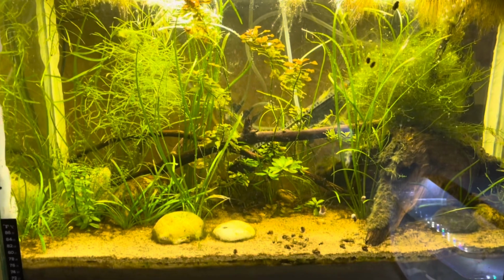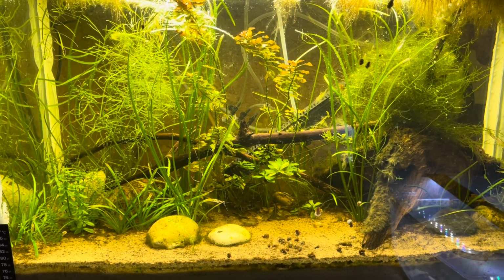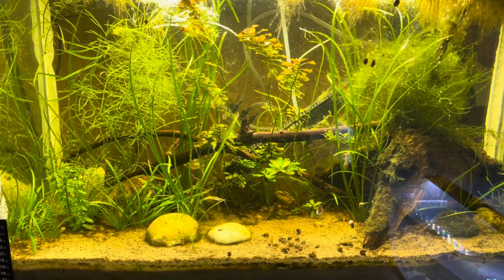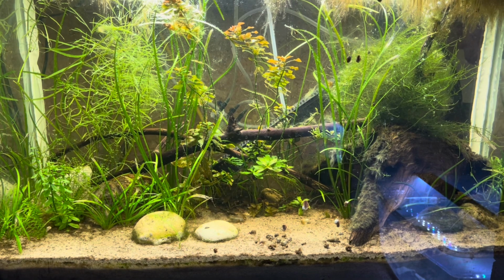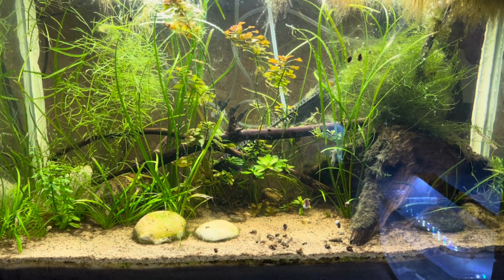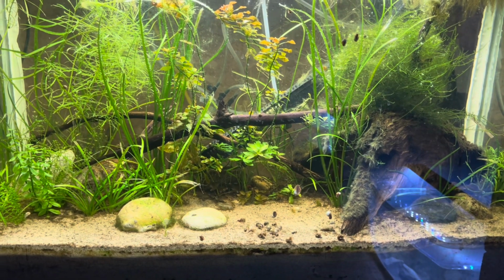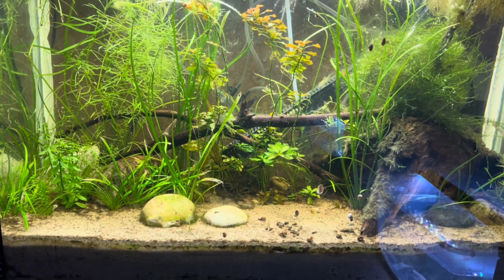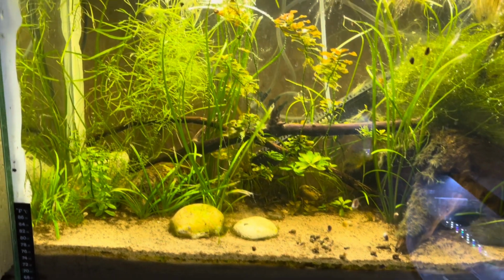moving on to this tank. This is my empty tank where I'll be getting new fish for. Now, I don't want to tell you what I'm getting or where I'm getting them from, but let's just say I'm super excited who I'm buying these fish from. It's another popular YouTuber from down in the Florida area, and the fish I'm getting are rarer. So I'm excited for that. But what I want to do to prep this for my new fish, well, I'll show you.